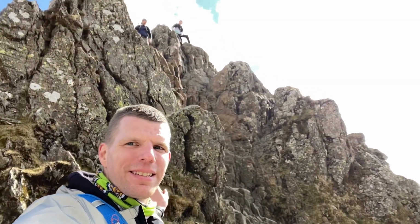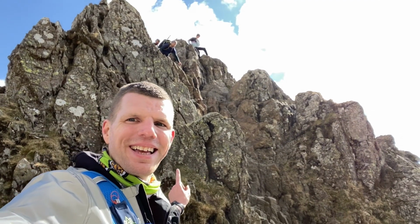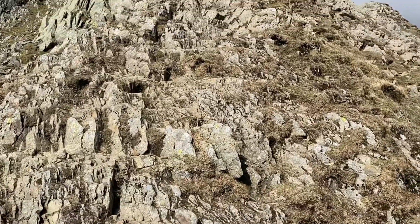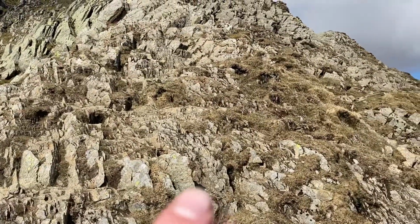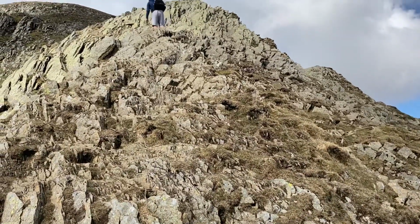So this bit is a chimney that will just come down. It looks worse in real life than it is on video, but it was great fun. Coming down back was a little bit hairy though, but get a foothold, get the job done. Now we've got to turn around and we've got to climb the rest of the way to Helvellyn. So that's the route now. It'll take us up to the summit of Helvellyn.